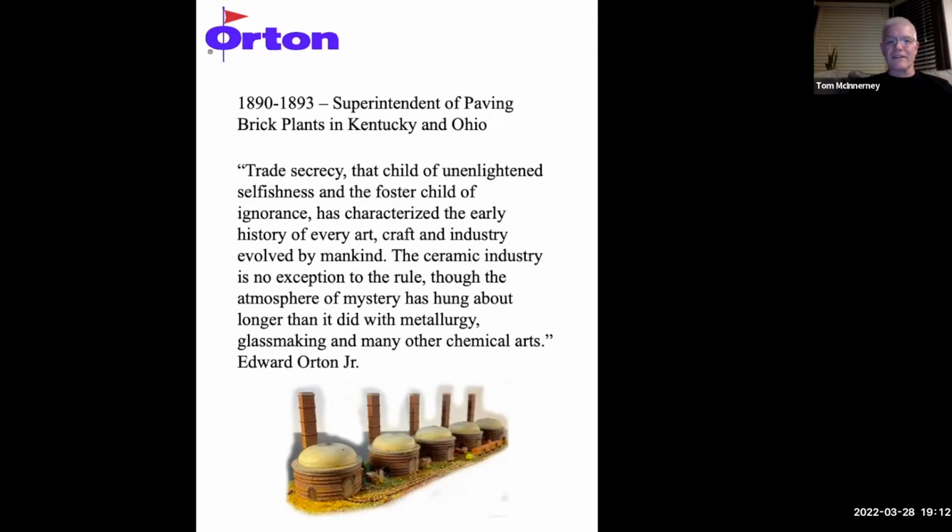I found this quote in some old documents that we had, where he had said, "Trade secrecy, that child of unenlightened selfishness and the foster child of ignorance, has characterized the early history of every art, craft, and industry evolved by mankind. The ceramic industry is no exception to the rule, though the atmosphere of mystery has hung about longer than it did with metallurgy, glassmaking, and other ceramic arts."